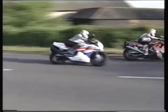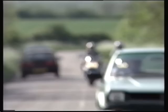Well, despite the obvious technological differences of the two bikes, as far as road riding goes, I personally liked each bike for different reasons. I think I'll sit on the fence, though, regarding my favourite.